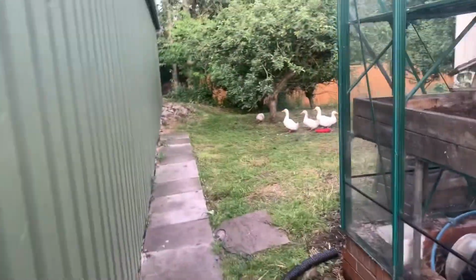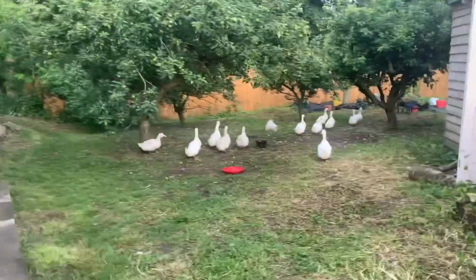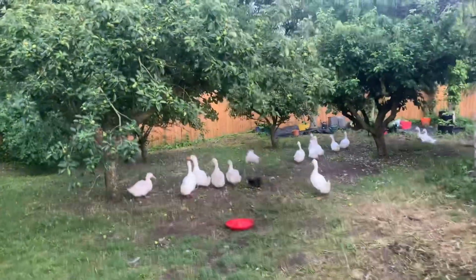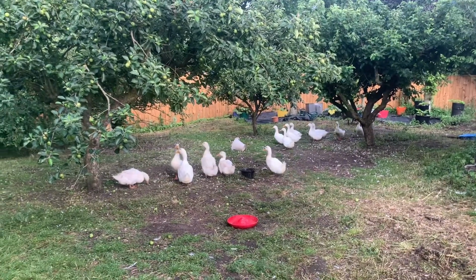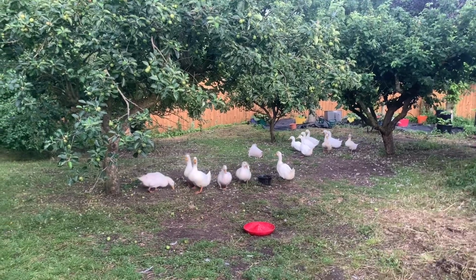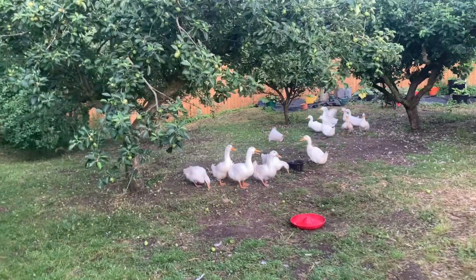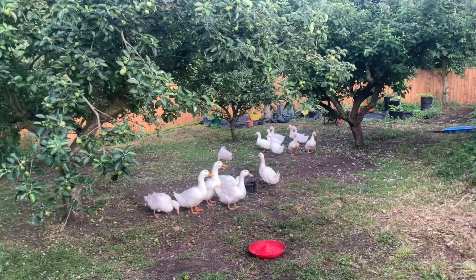So in here, we've got our adult ducks and this year's hatch as well. These are all just the girls and there's 2 boys. So the boys from this year's hatch we actually have processed and they're in our freezer now. So as I say, we raise as much of our own meat as we can. In fact, we're pretty much self-sufficient in meat. So go and have a look at that video and you can see what I mean by that.